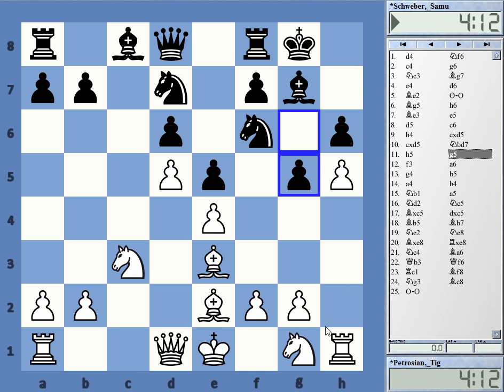So these lines like the Averbakh can really be recommended for white players if you want an interesting weapon against the King's Indian. Against less experienced opposition, you very often get those kind of one-sided games. While if black knows what he's doing, okay, it might be equal, but it's still interesting to play.